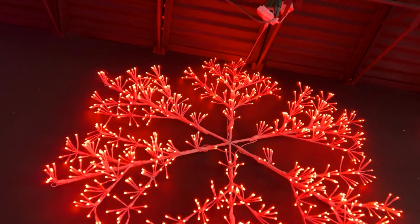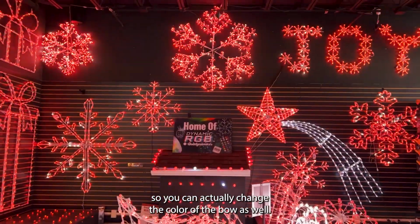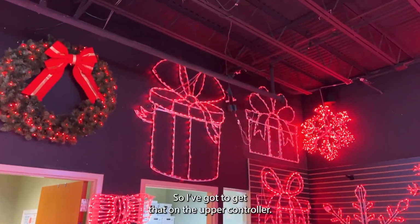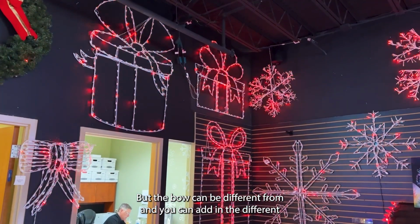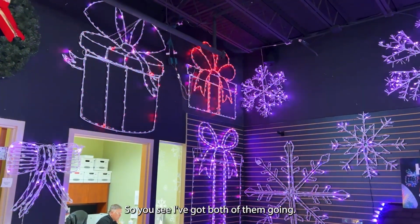No, I'm kidding. But we added in this year in the metal frame the gift boxes, so you can actually change the color of the bow as well. I've got to get that on a separate controller, but the bow can be different and you can add in different looks to it there. So you see how I've got both of them going.